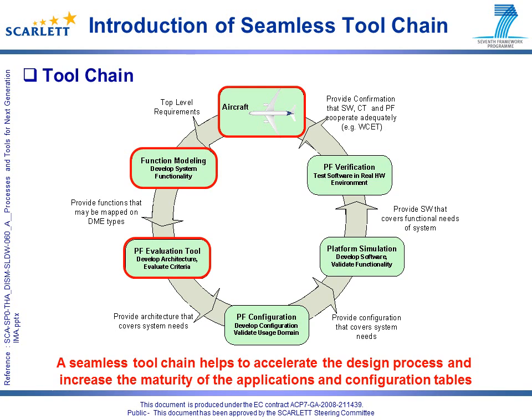In the PF evaluation step, the modeled functions are mapped on hardware. Architectures are identified and their compliance to predefined criteria is evaluated. There are different compliance criteria that may be evaluated by different tools. In SCARLETT, a network and architecture evaluation tool has been developed. In the PF configuration step, the selected architecture of the previous step is completed by equipment-specific configuration data. A standardized configuration format simplifies the configuration of equipment from different module suppliers. In the frame of SCARLETT, a standard configuration format and the supporting CFE tool have been developed.